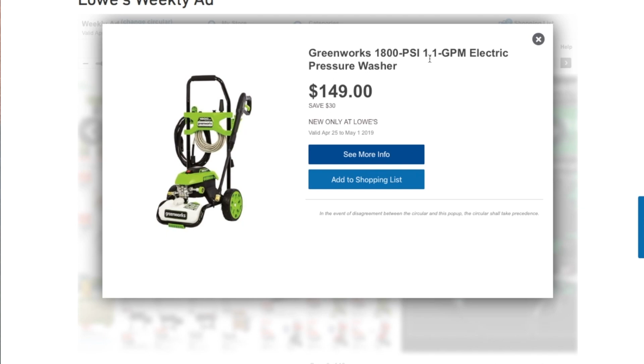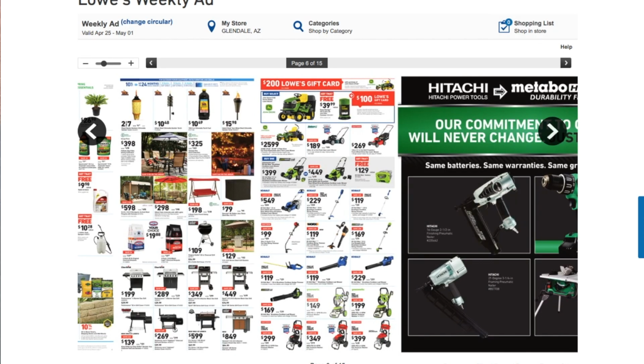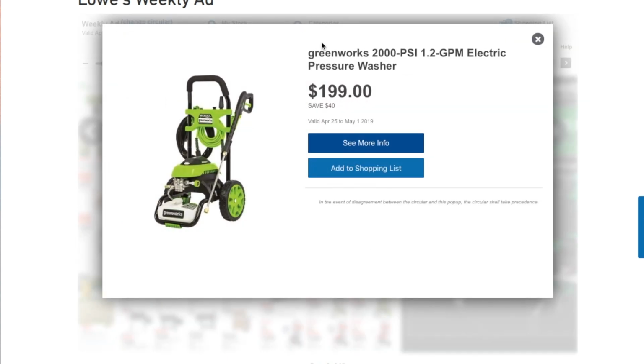Greenworks 1800 PSI, 1.1 gallons per minute electric pressure washer, $149. This is the Greenworks 2000 PSI, 1.2 gallons per minute electric pressure washer, $199.